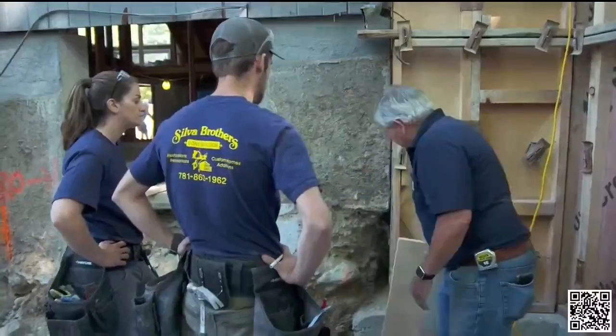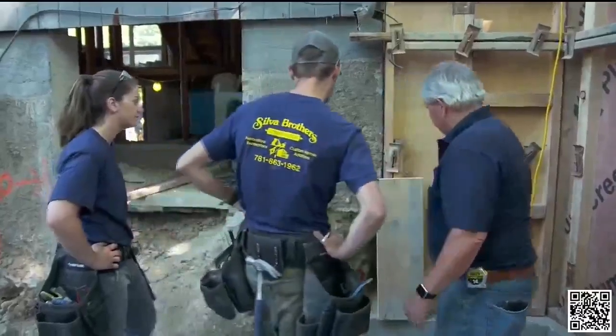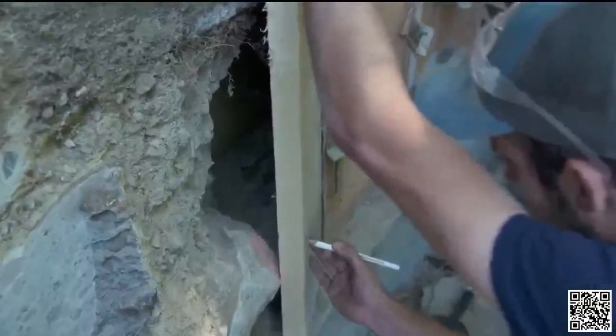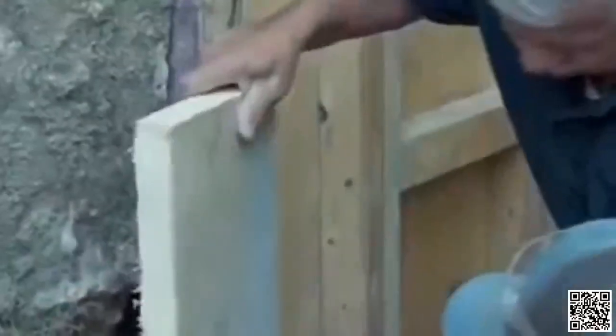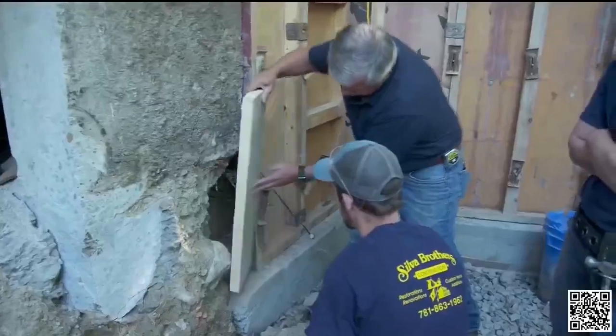But now you're going to scribe this in, and you got to remember one thing. This is going to be concrete that we're trying to hold back. So this isn't finished trim, so a scribe doesn't have to be that exact. What I mean by that, the aggregate in the concrete, it could be 3/4 or 1/2 inch stone. That's going to fill a pretty good gap. But now I want to see you figure out how to get that in there and have this flush with the wall like that. All right? I'll give it a shot. So you're going to eyeball it, right?